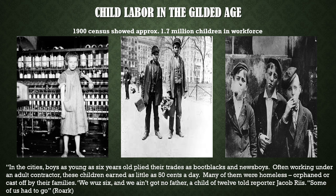Professor Rourke on this, in the cities, boys as young as 6 years old plied their trades as bootblacks and newsboys. Often working under an adult contractor, these children earned as little as 50 cents a day. Many of them were homeless, orphaned, or cast off by their families. One said, "We was 6 and we ain't got no father." A child of 12 told Jacob Riis, the guy who wrote "How the Other Half Lives," "Some of us had to go." So a lot of these kids are pretty tough because they had no choice. But again, eventually laws are coming that make all this illegal. But it's shocking to us to think that this happened at all.